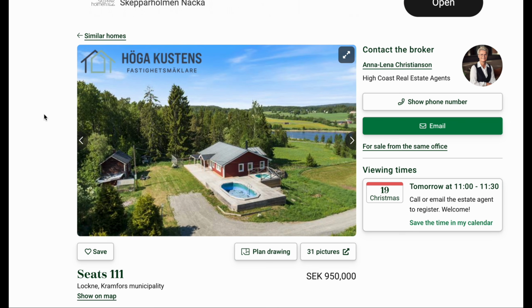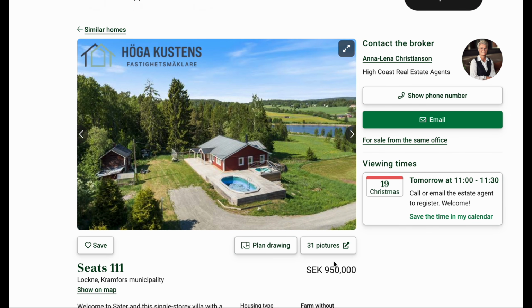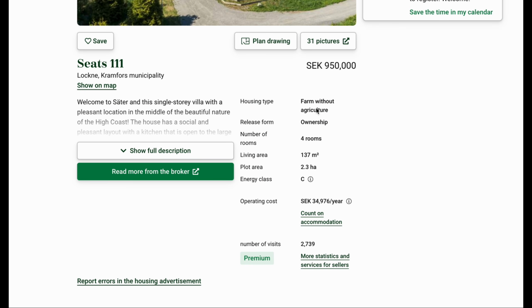But here's the first house, and look at that. It's 950,000 krona, and I can put the dollar price here, but it is probably about $95,000. Let's have a look first. I did translate it quickly. Farm without agriculture, ownership, 4 rooms. Here's the living area, and here is the plot area, which is huge, I would say, huge.